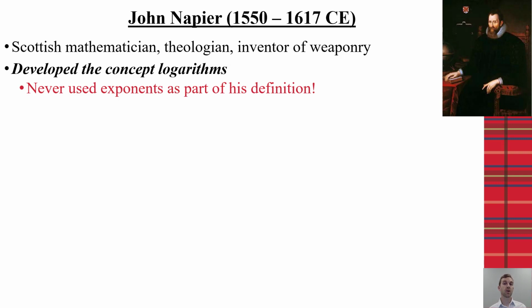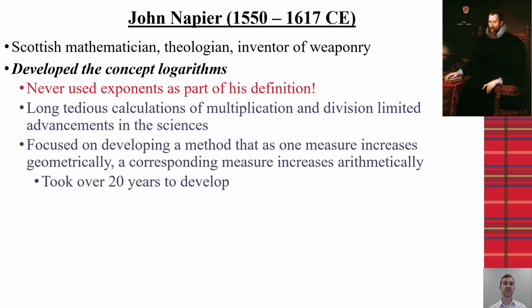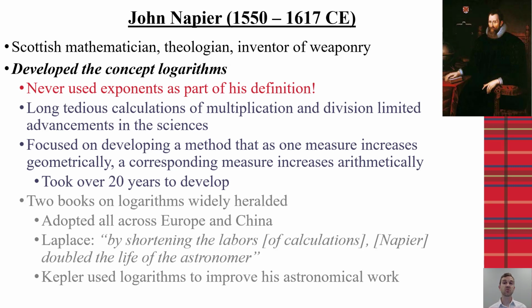Well, when we think about the logarithms that Napier discovered, none of them had the understanding of exponents at that time. So what they did recognize is that to calculate many of the large calculations needed in astronomy, it was huge numbers that took lots of time and would make many errors because of how big they were. So he focused instead on asking, how can I create an arithmetic measure that follows a geometric measure? And it took over 20 years for him to develop it. From that came two specific books on logarithms, which were widely read around Europe. And they were adopted both in Europe and in China.